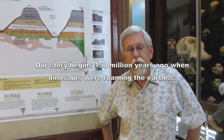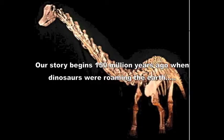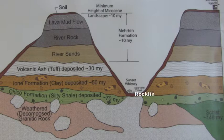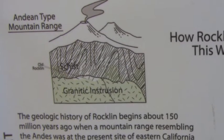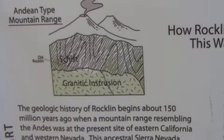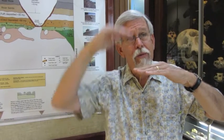Okay, if you go back over 100 million years ago, when dinosaurs were roaming the earth, the area that we're in here in Rocklin, Roseville, there was a huge mountain range here, a mountain range that would resemble the Andes or our Cascade mountain ranges of the Pacific Northwest. The actual beach would have been probably somewhere in the middle of the valley, and there would have been volcanoes above us. So at that time, the seafloor was diving under North America as North America was coming westward. The mountain range would be above that diving seafloor.